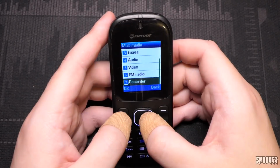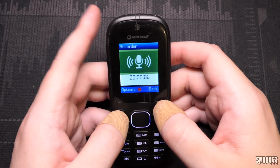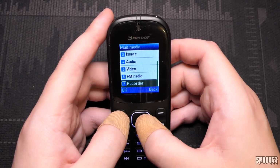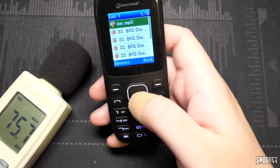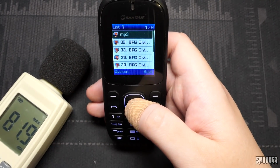There you go. FM radio works. Recorder. Looks like that. No need to test that. And, oh god, here we go. Audio. So I'll just put this to maximum, and I'll go ahead and play BFG Division, and we'll see how loud this one gets to.